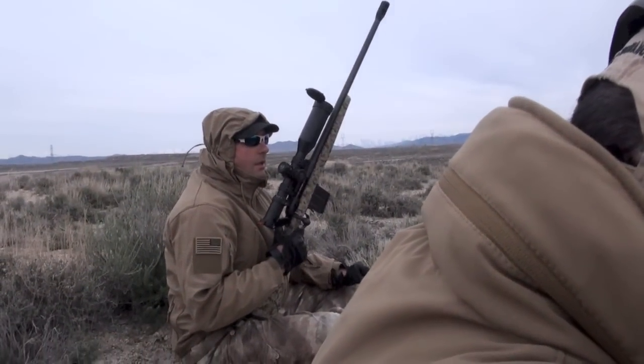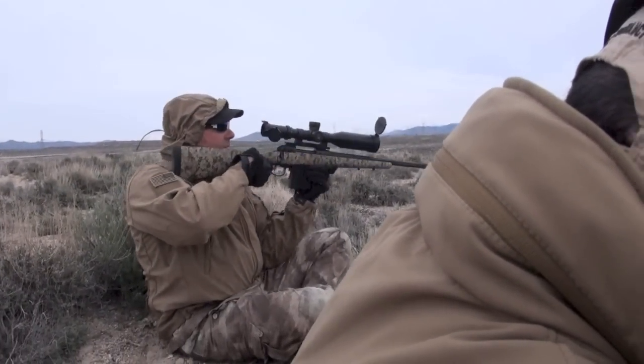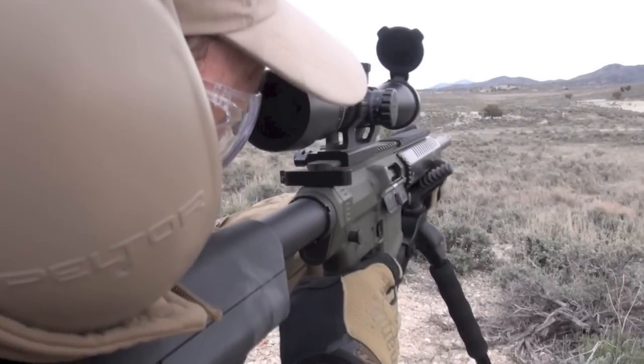Really surprised that is light. Yeah. That's the lightest naked 308 semi-automatic rifle I've seen to date.